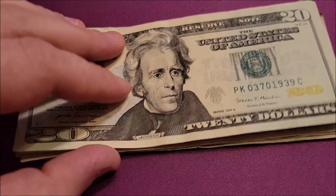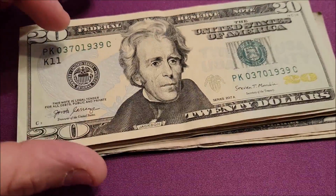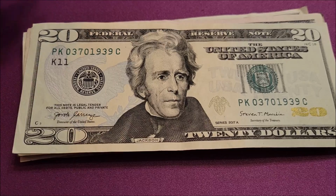Let's go through some loose banknotes, see if we find anything worth more than face value or is at least collectible.